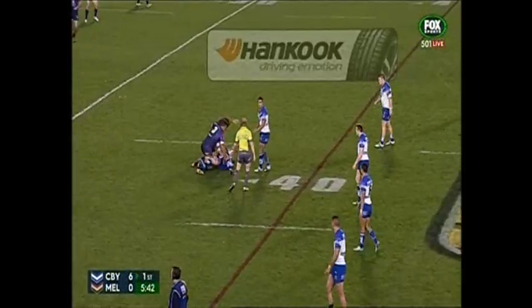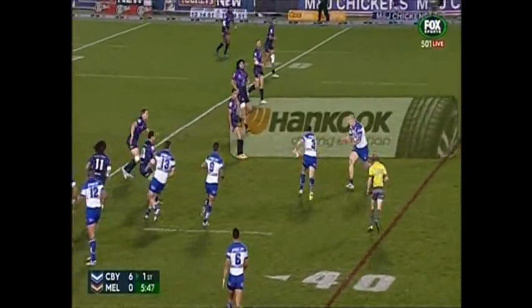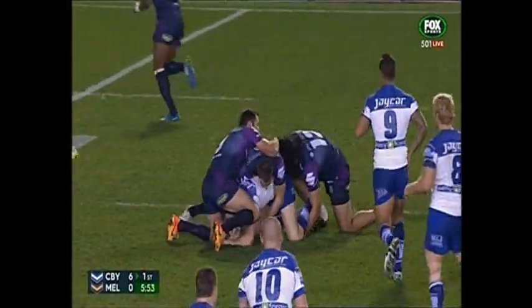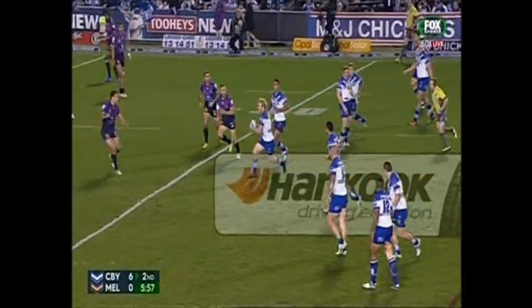And now Pritchard, as they're back on the attack already. 35 metres out, Leisha from dummy half. Comes across to Josh Morris. Ball there. Bounces up for brother Brett. And he'll be stopped there by Harris and also Smith, along with Blake Green.